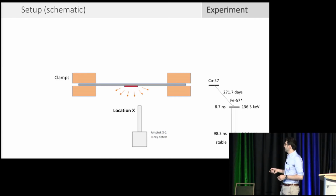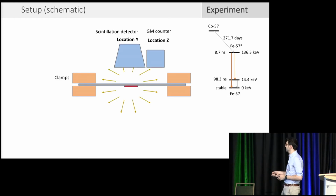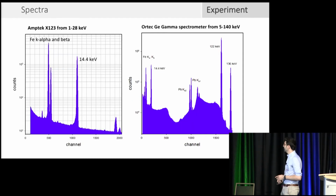So what you can actually measure in this kind of scenario is that the detector at the bottom sees the 14 keV lines, and the detectors at the top see the harder gammas that go through. Or they see, in this case of the scintillation detector, actually some X-ray fluorescence from the harder gamma on the backside of the plate. So here are some of the spectra. This is the MTEC X123 gamma spectrometer, and then this one was not shown in the schematic. We later used an ORTEC spectrometer that has a full range up to about 140 keV.